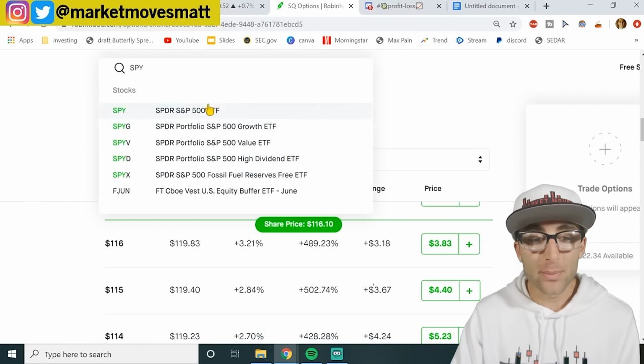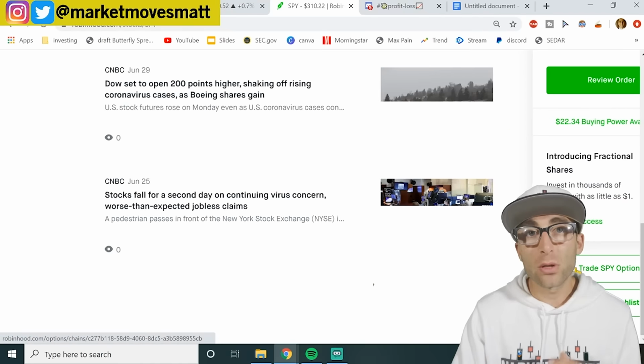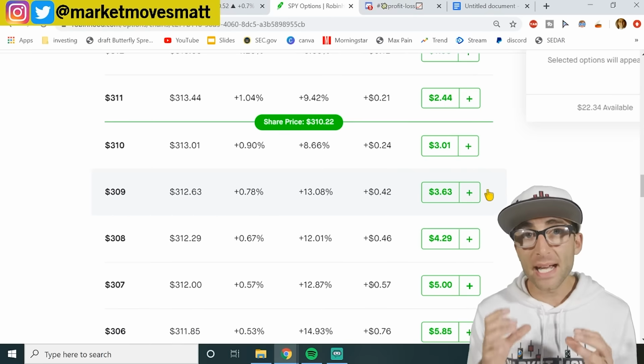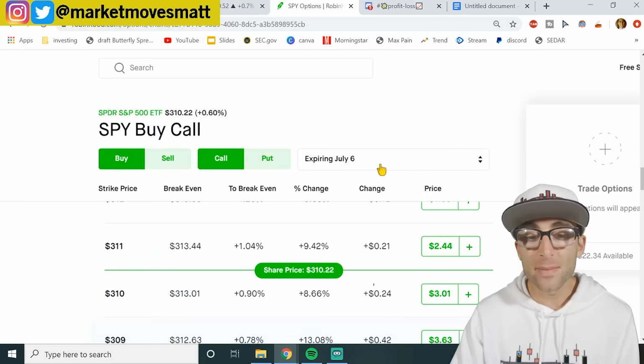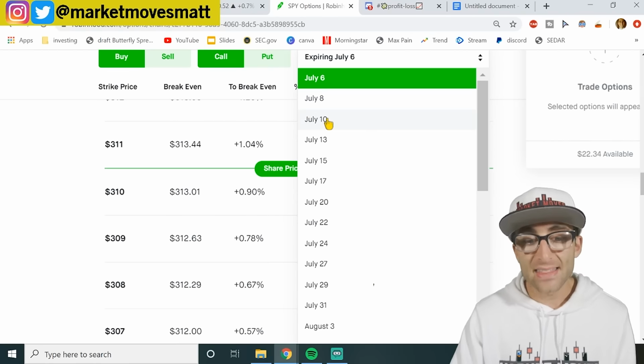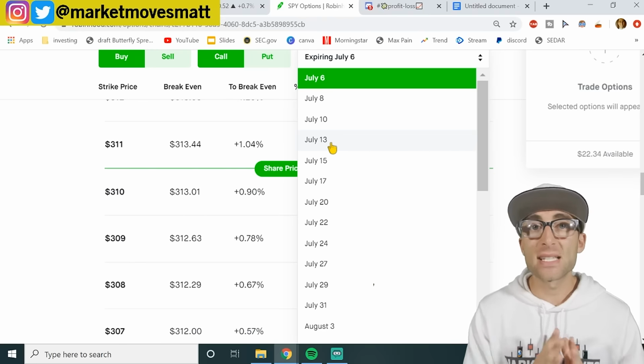If you type in on Robinhood SPY and you pull up the option chain, you're gonna see you have a lot of different expiration dates for the SPY. So if you find a really tight pattern, a tight movement, you can make 1000% pretty easily. So July 6th, the 8th, the 10th, the 13th, basically every 2 days, you have options expiring.